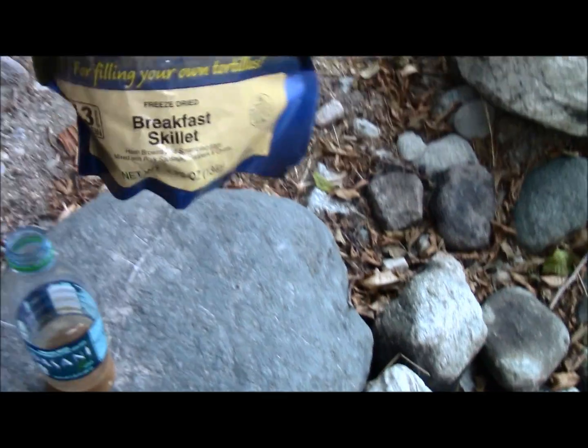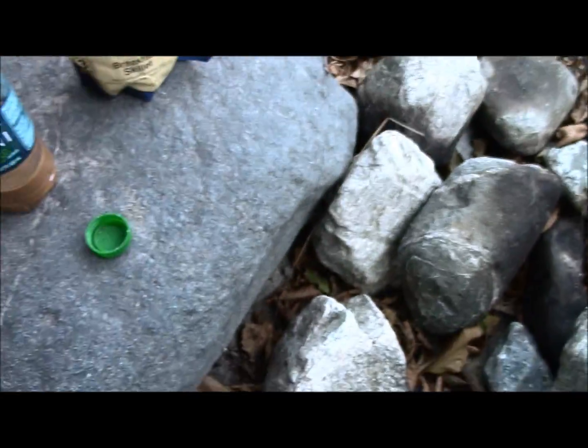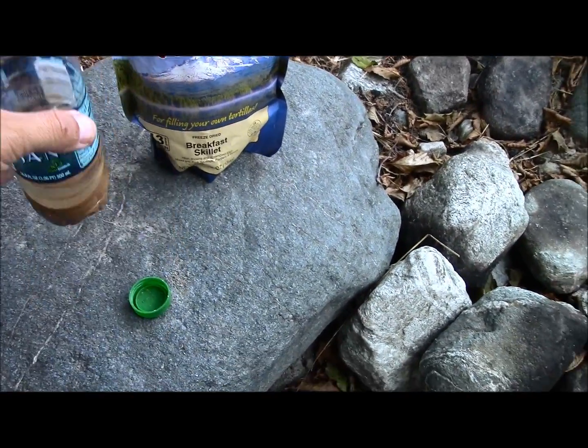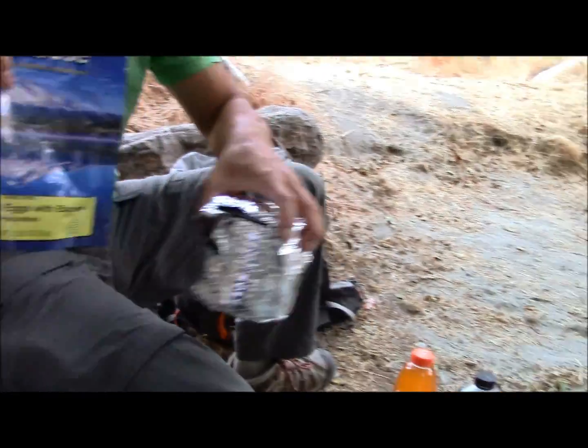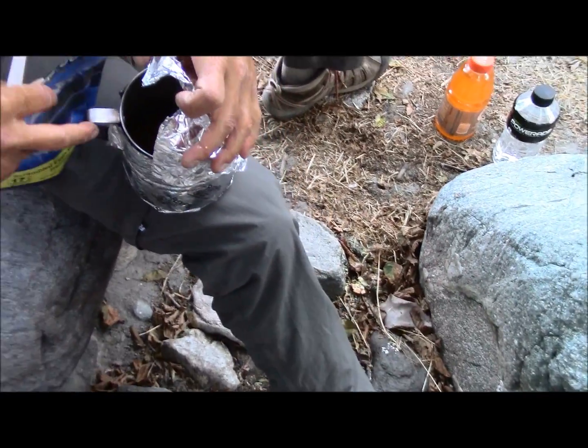Here's breakfast. It's a breakfast skillet. That's about the best breakfast you can get from Mountain House. And some coffee. What do you have, Martin? Oh, I got myself scrambled eggs. Scrambled eggs and bacon. And a nice coffee, extra strong. I put in a lot of coffee. I put in a bunch.